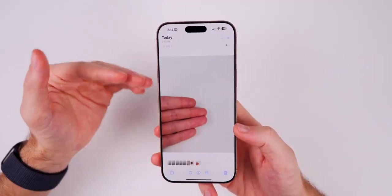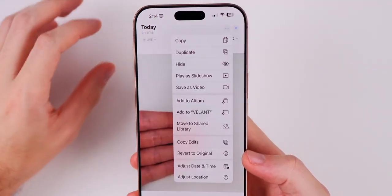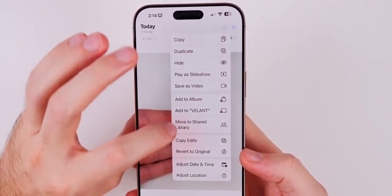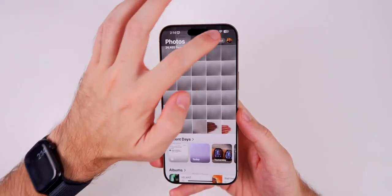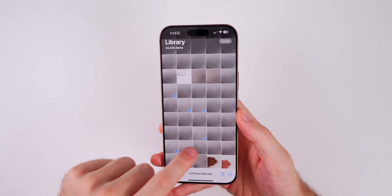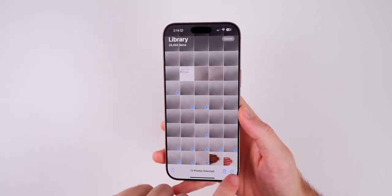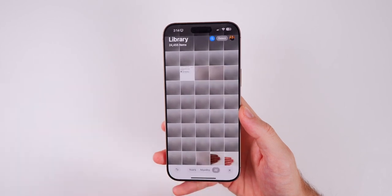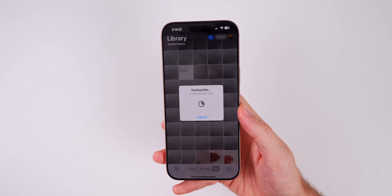And now if you want to apply that new style to multiple other photos that you maybe took with a different photographic style, you can go right here and go to copy edits and go ahead and copy the style, and then tap on select and select the other photos that you want to apply that same filter or that new color style to, and go ahead to the three dots right here and go to paste edits, and it will paste the edit from that photo onto all your other photos that you select.